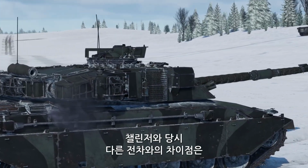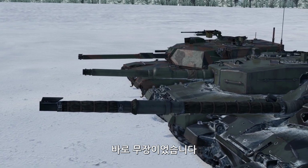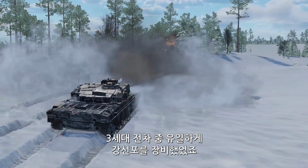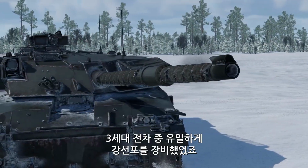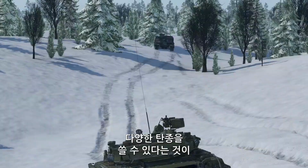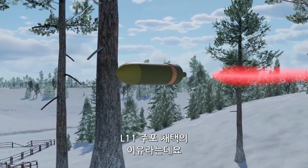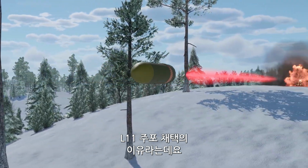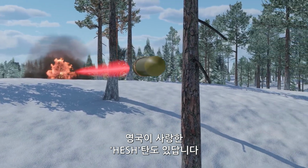The first thing that set the Challenger apart from other contemporary designs was its armament. This MBT was the only tank of its generation to use a rifled gun, the reliable L11 cannon. The team that developed the Challenger decided to go with it because it allowed the employment of the widest range of ammunition, including the British favourite, the HESH round.